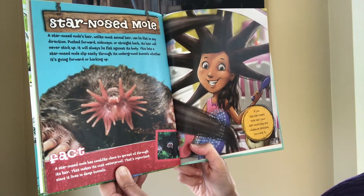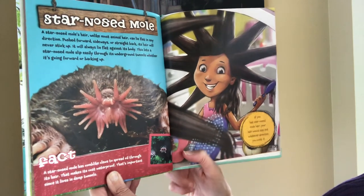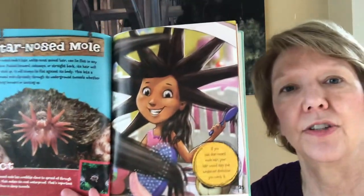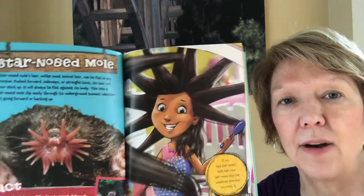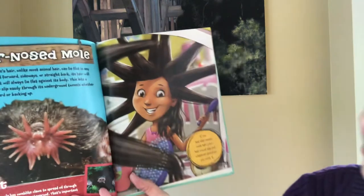That makes its coat waterproof. That's important since it lives in damp tunnels. So it goes so deep that it would be damp down in the dirt. So when it can spread that oil through its hair with its claws, it helps it stay waterproof.